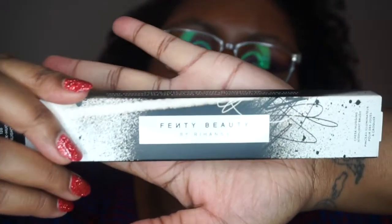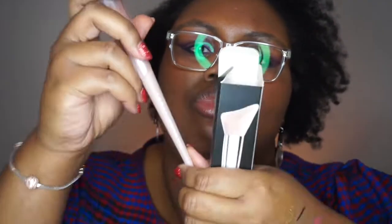I think it's upside down. It is. I used it today to put on my highlighter. I like it. It grabs a ton of product though, but it is a nice brush, and I know the number on here is 120. That's how it looks. It came in a package, but I threw that piece of plastic in the recycle. Yeah, and as you can see, it's dirty.